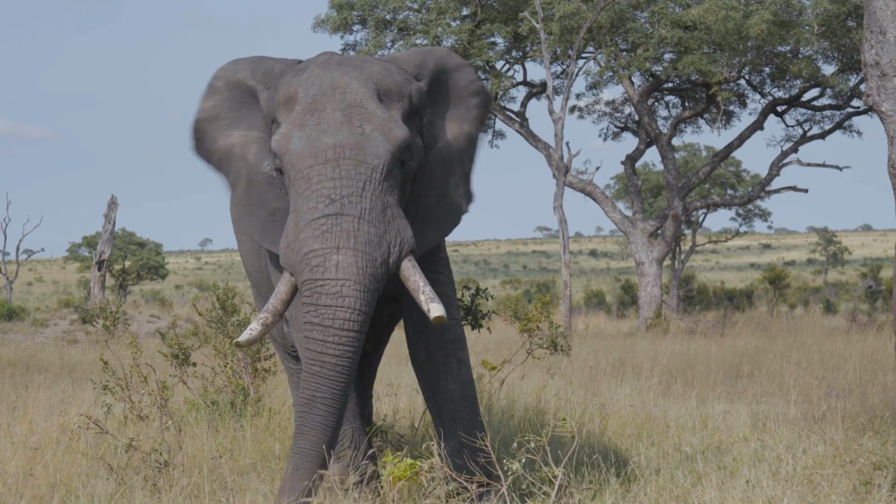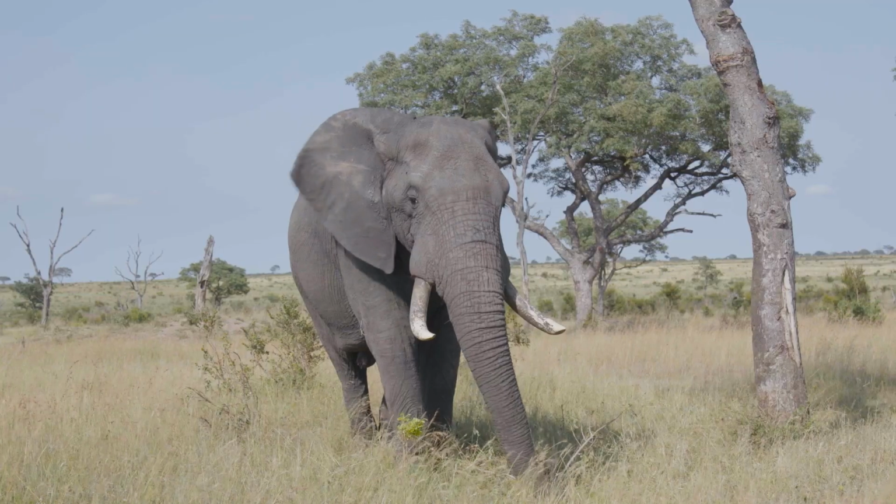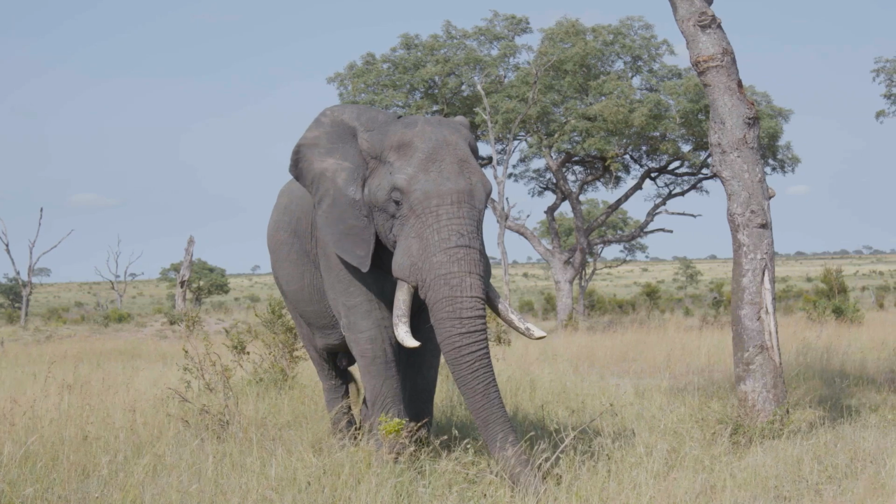Whilst we're sitting with this elephant, we've just heard that a cheetah has been found not too far from here. So we're going to get across there, see what the cheetah's up to for the morning.